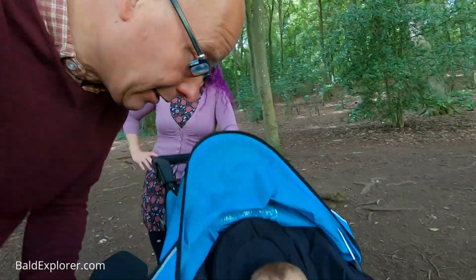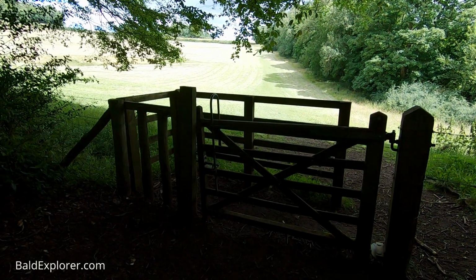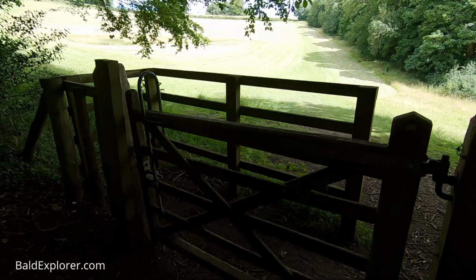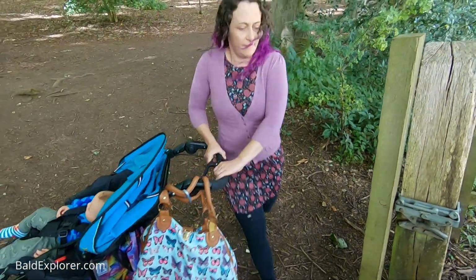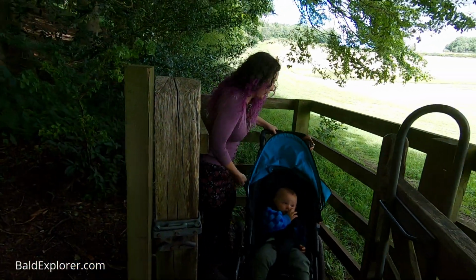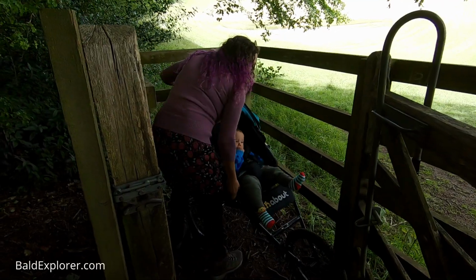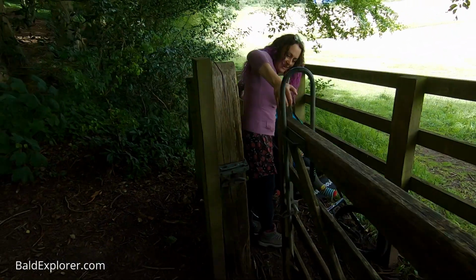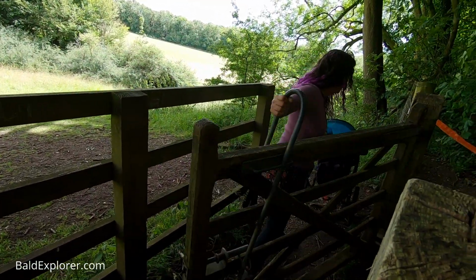There's a gate, Julia. There is a gate, Richard. There's a gate, Joseph. Now, gates and buggies. Actually, this is quite a big gate, isn't it? So let me see if I can open the gate for you. Should be able to get it through here. And while I'm filming, of course, you're doing all the manoeuvring. I'm using my feet, ladies and gentlemen. And there she goes. Oh, she's opened the gate for me. I'm much obliged.